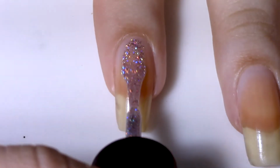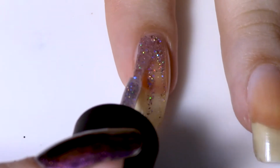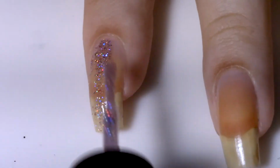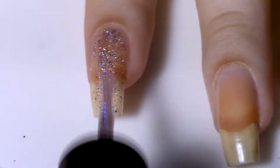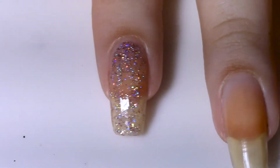Here I'm doing the first coat of Holotaco's Menchie the Cat. It goes on quite nicely. Of course, it's not going to be a one coater. No glitter polish is ever going to be a one coater. I will eat my hat the day that happens. However, it's looking pretty good. You can't really see too much of the jelly, so it kind of just looks like pink glitters on my nail right now. Absolutely expected, and the formula was quite nice to work with.